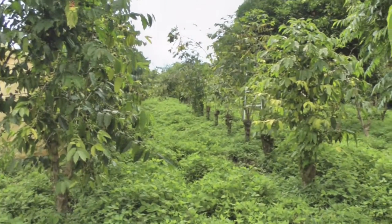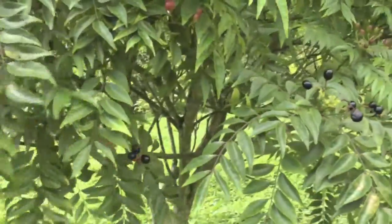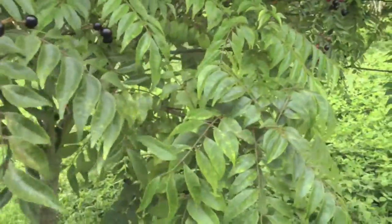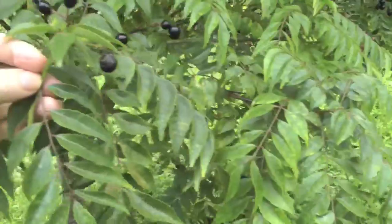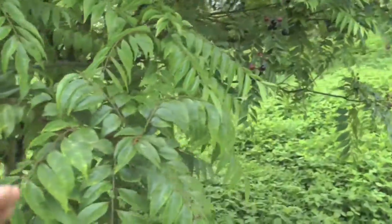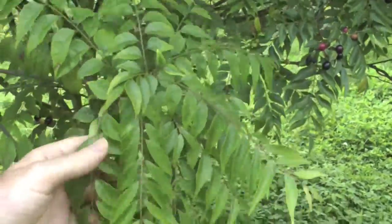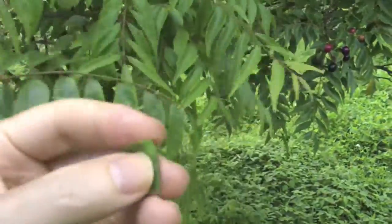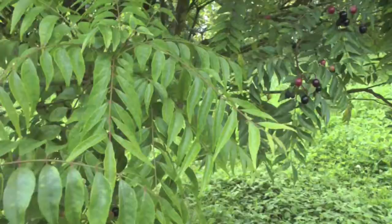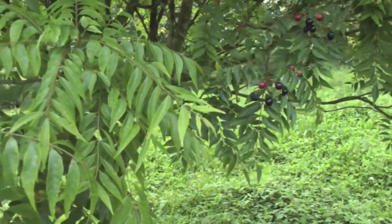Now, while we're here, let's look at this tree. This one here is a very unique tree. You can see it's got some little black berries on it. This tree is very important in Indian cooking. Anybody who knows about Indian cooking knows about the curry leaf. This is a curry leaf tree. And if you pull these leaves off and you break them up, squash them, and you smell them, they have a very, very unique aroma or smell, often used in curries.